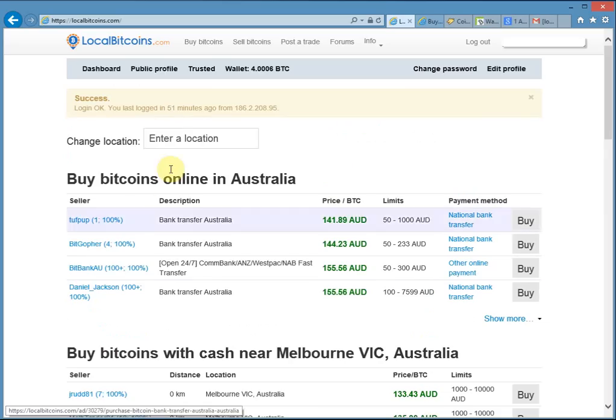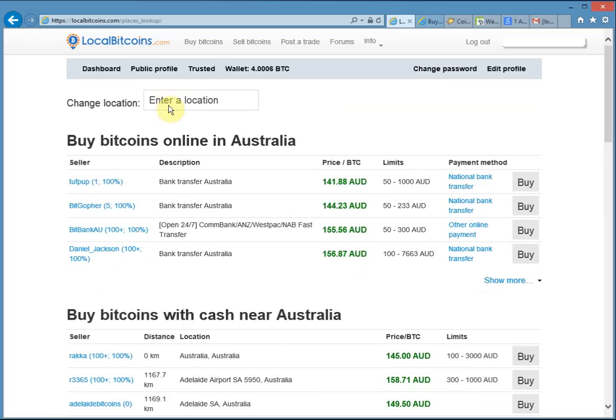Now, if you want to change your location, you can just enter any location in the world there, and you can search for a city or a country. Here, I'm looking to do a bank transfer, so as long as you're in the country, that should be fine. And what we're going to be looking at here is a few things. One is the price that they're charging for the Bitcoin, and also the reputation of the seller is very important. So if we have a look over here, Tough Pup has only actually had 1 transaction.